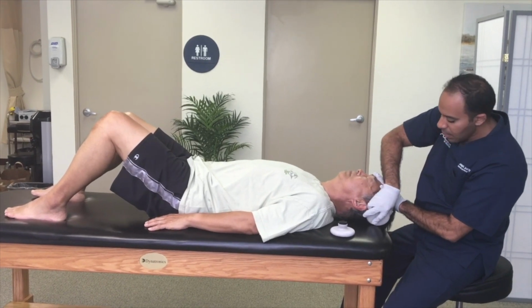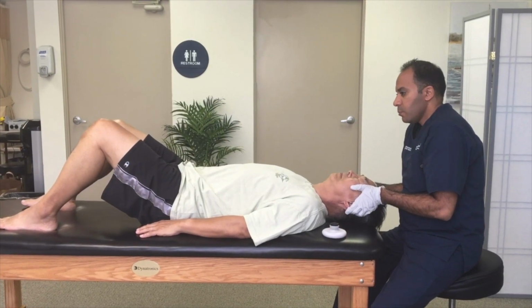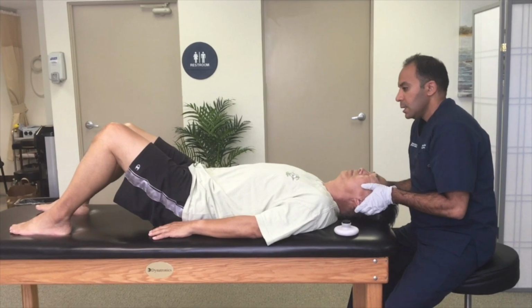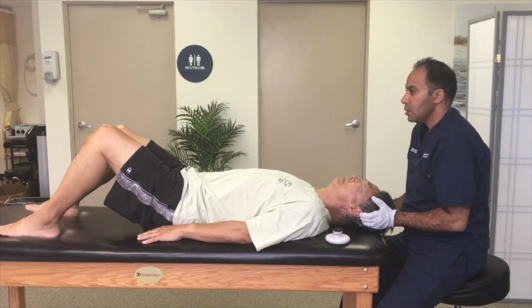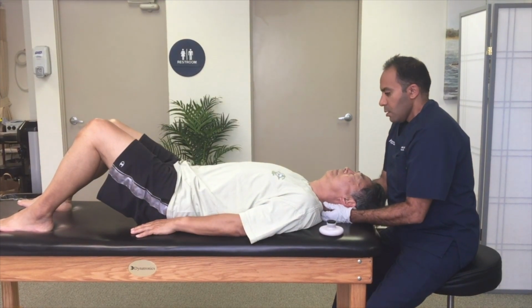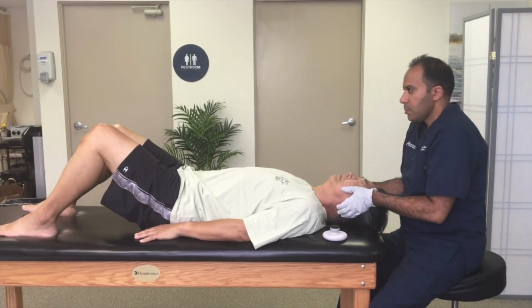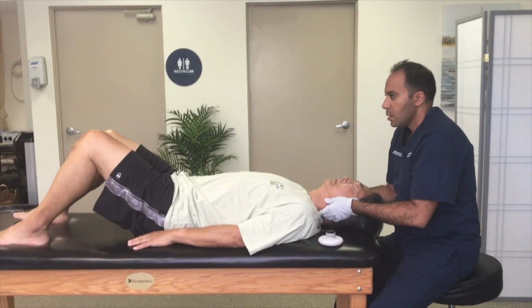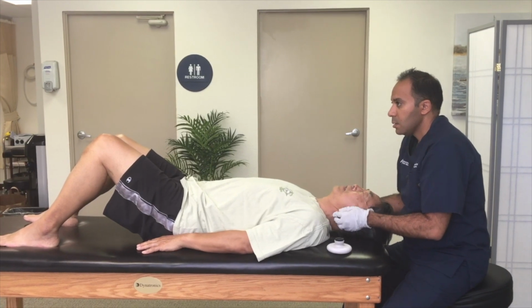So we're going to do the same thing, just do a few releases, and we'll check your range of motion. And after that, doing release and testing, and see how far we can go. No, that's painful. Because it does feel tight on the lower cervical. Right. So after the treatment, just the first treatment, let's see how you feel.